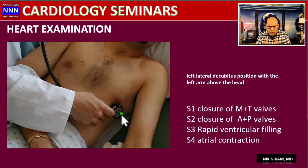We have the first heart sound, which is caused by the closure of the mitral and the tricuspid valve. The second heart sound is relating to the closure of the aortic and pulmonic valves. The third heart sound is the rapid ventricular filling, heard commonly in young children or in patients with left ventricular failure. The fourth heart sound is the atrial sound, working against a non-compliant ventricle of patients with elevated end diastolic pressure, and that is heard before the first heart sound.